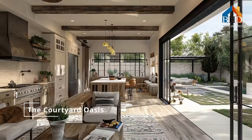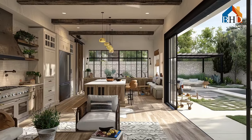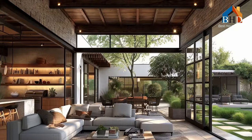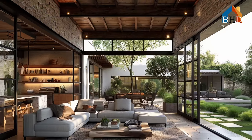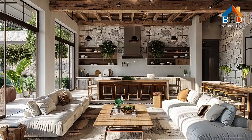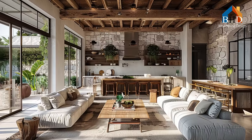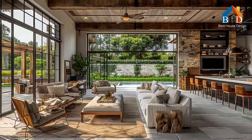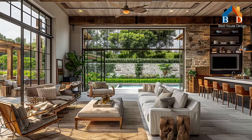The courtyard oasis, a serene escape. At the heart of this architectural masterpiece lies a tranquil courtyard, a verdant sanctuary that invites you to embrace the beauty of nature. Meticulously landscaped with lush greenery, fragrant blooms, and soothing water features, this outdoor oasis provides a peaceful retreat from the hustle and bustle of daily life.